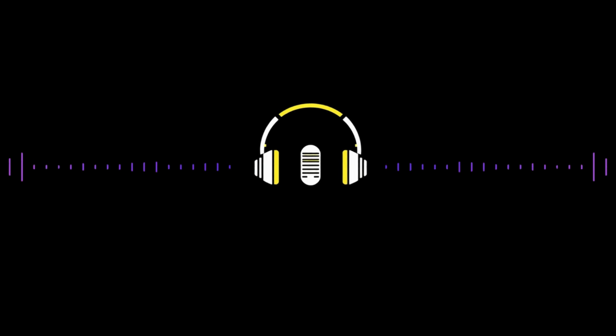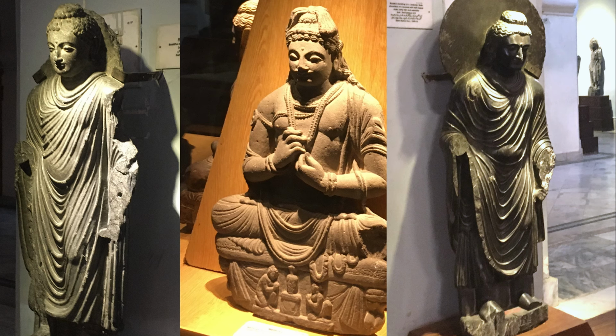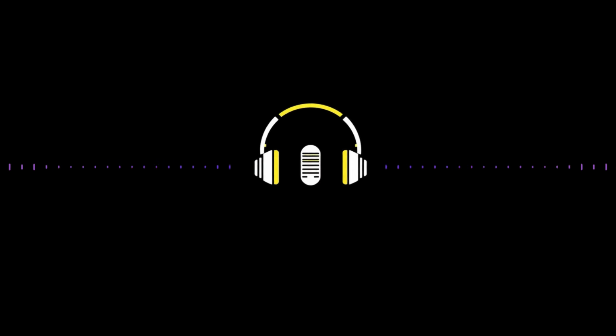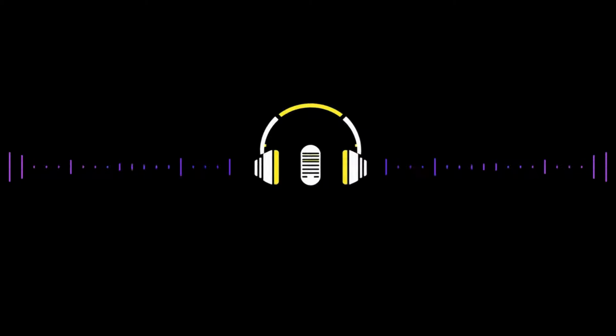Anything else we should be excited about? The Peshawar Museum. Big renovation happening, new galleries, displays, a whole research center. Plus, they're digitizing everything, so anyone can access those treasures. That's awesome. It sounds like Gandhara's future is really bright. Technology, innovation, it's all playing a part. It's amazing how Pakistan's embracing this heritage, not just as relics, but as a living part of their culture.